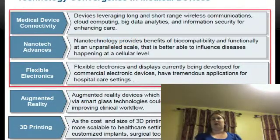So this next slide is technology convergence in medical devices. Basically, what technologies in the medical device industry are growing? As I was mentioning before, medical device connectivity is a big one. There is a big push, like I was saying, for wireless communication. Nanotech advances, this would be mainly in the neuro and the head.